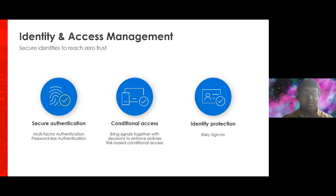So the identity is a key control plane which you need to secure your resources. And for that, you need to look forward to the passwordless authentication journey. And I'm going to talk about the methods of passwordless authentication down the line in my demo. And let's go to conditional access.